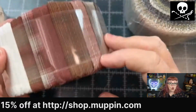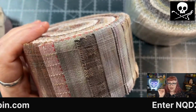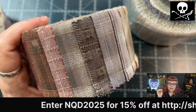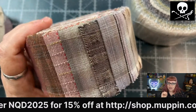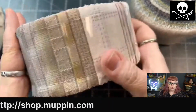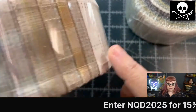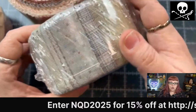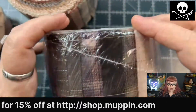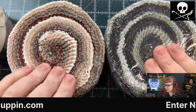You're going to love it. This one, the color is called Rose. This is currently in stock right now on our website, and what you will search for is Japanese strip rolls. It's also under our pre-cuts section. This one is called Rose, so that's the rose colorway. And this one is called Green, and you can see that it goes into the green blue colorways. So we've got the rose color and the green color, $27.